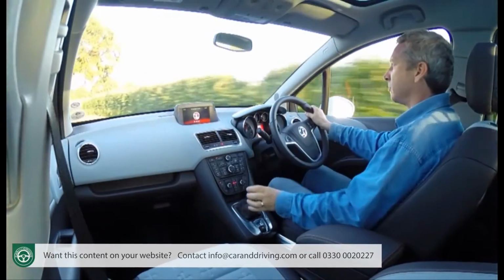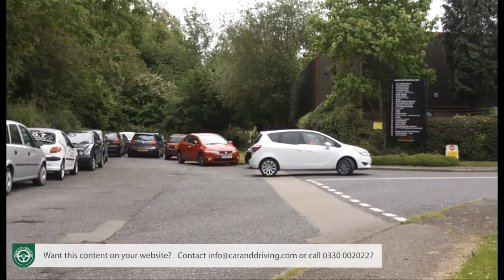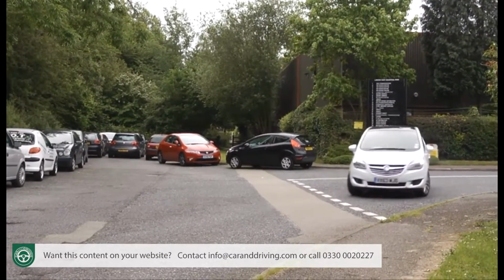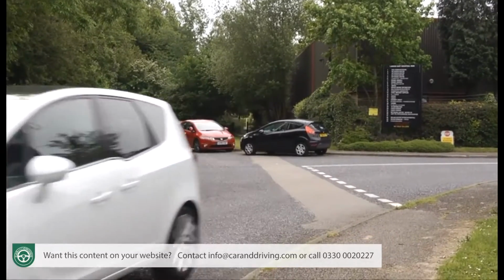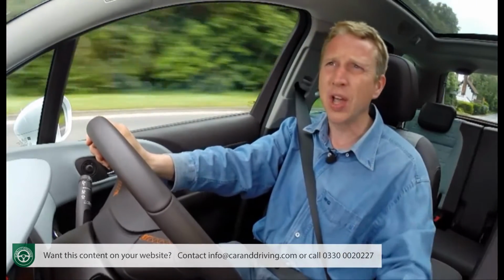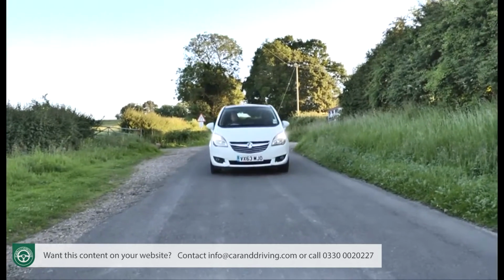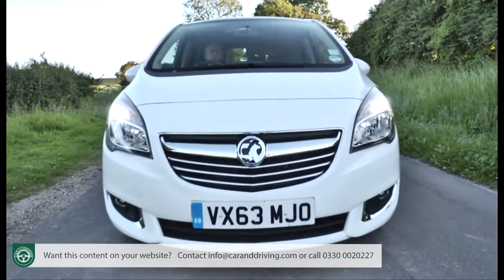The 6-speed gearbox is notably slicker than before too. A pity, though, that Vauxhall hasn't been able to do anything about the lengthy 11.5 metre turning circle. As for refinement, well, it could be better at higher speeds, but when you're commuting or doing the school run, this Vauxhall should prove a comfortable companion.